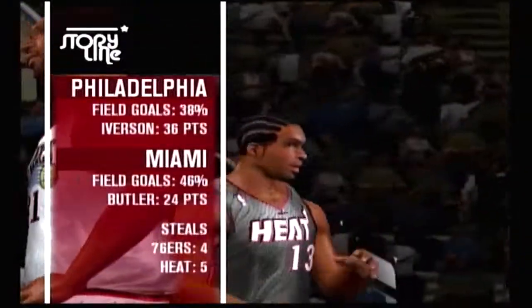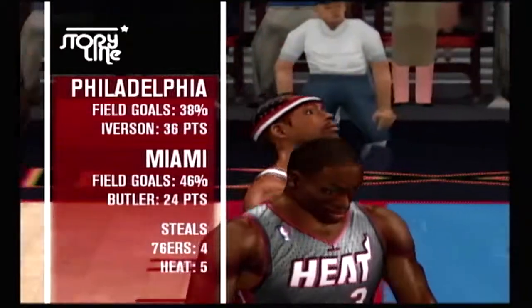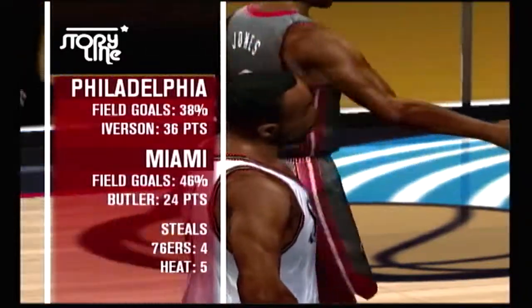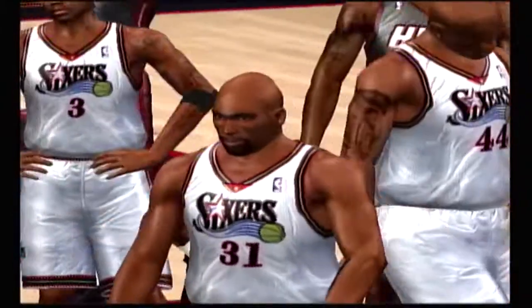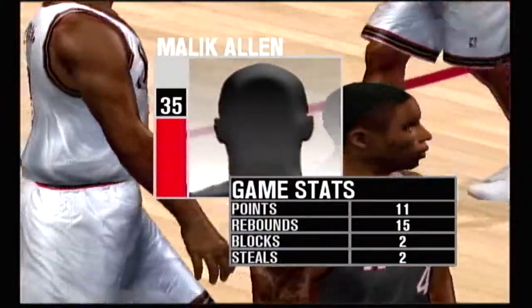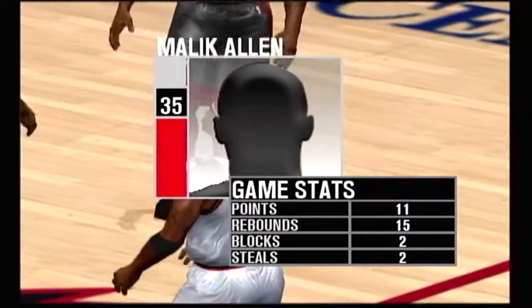The Heat had it rolling their way today, and the reason? Shot selection. When you shoot a much higher percentage than the opposition, you're going to win most games. Thanks for the storyline, Tom. We also don't want to forget the MVP. Allen gets our ESPN Player of the Game and ends with a total of 11 points and 15 rebounds.